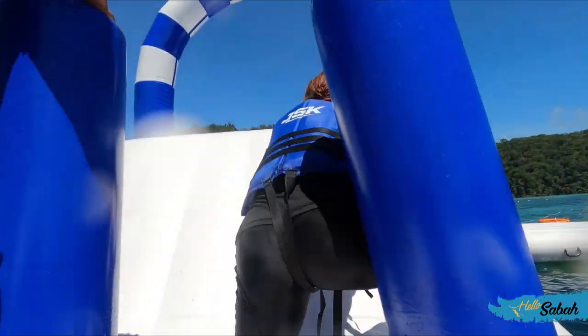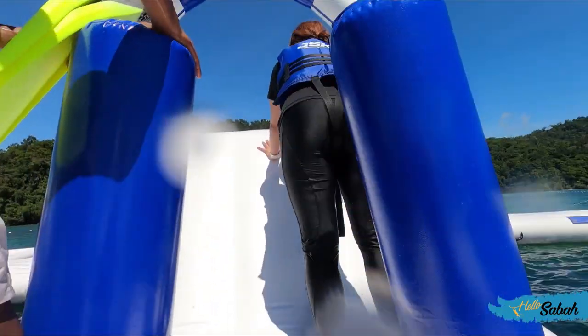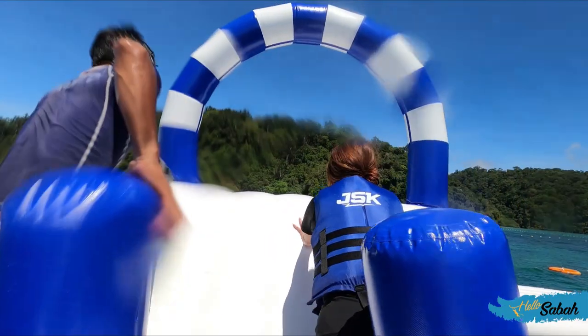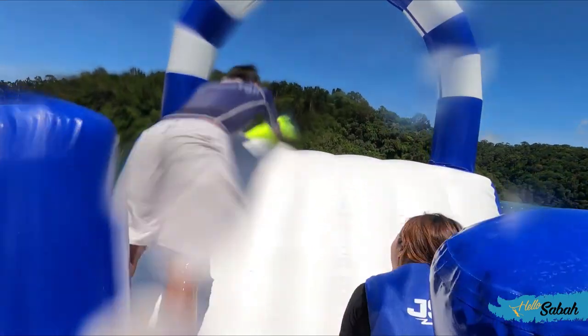There are a range of different obstacles for you to overcome, like this one here. And the surface is really slippery. We recommend that you wear water shoes for more grip and to prevent you from falling.